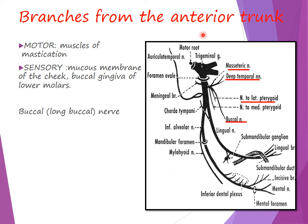From the anterior trunk, we have motor branches as well as sensory branches. The motor branches include the masseteric nerve, deep temporal nerve and the nerve to lateral pterygoid. These supply the respective muscles of mastication. It also has a sensory branch, that is the buccal nerve or the long buccal nerve. This is the only sensory branch of this division and it supplies the skin of the cheek, retromolar triangle, buccal gingiva of lower molars and the mucobuccal fold.